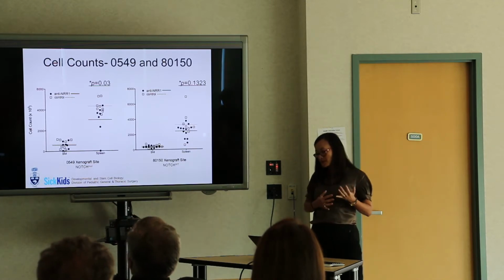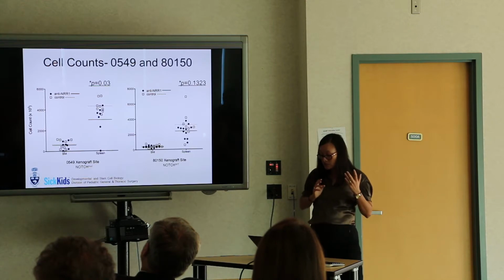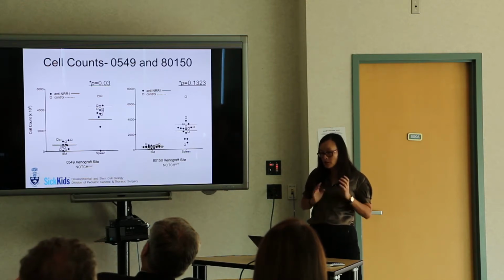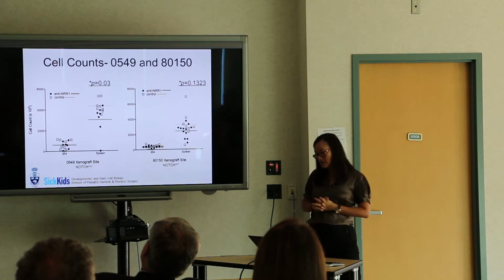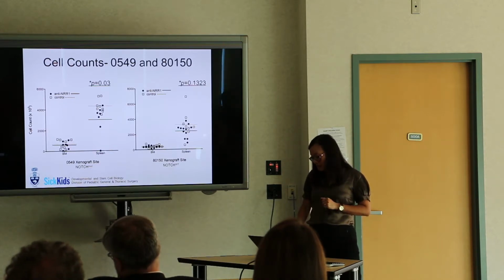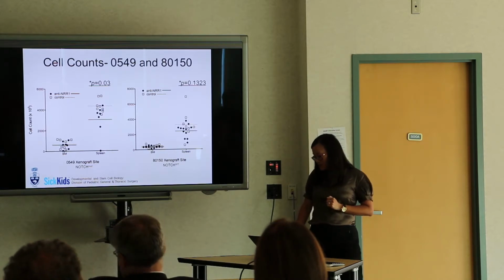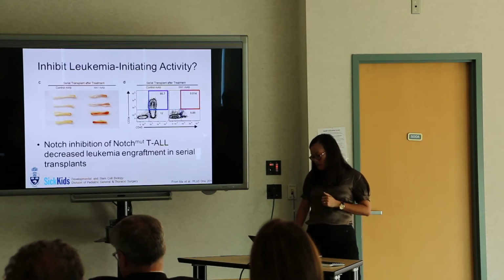And as you can see in these two representative plots for two specific leukemias, there were definitely some leukemias that responded better, some that didn't respond so well, and that's because half the T-ALLs have a Notch mutation, and the Notch-mutated leukemias definitely responded better to anti-Notch1 receptor treatment, whereas the non-mutated, the wild-type leukemias had very marginal, if any, response.